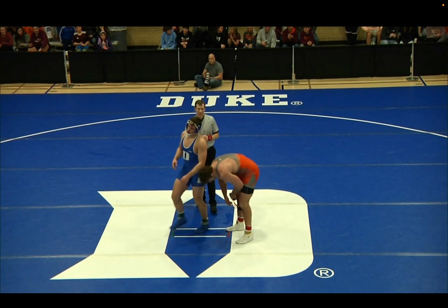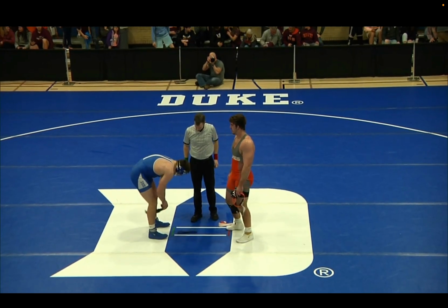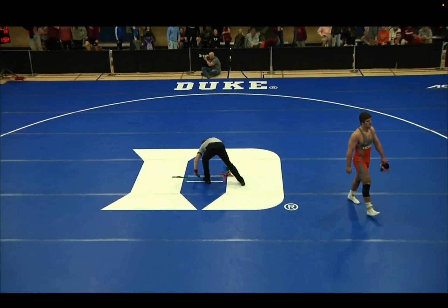It will go down as a dominant performance from a dominant team. Duke, of course, with no Niesenbaum, nobody at 174, will suffer a 45-0 loss.